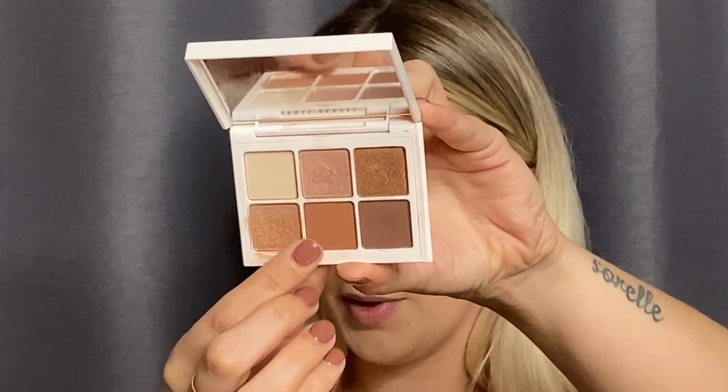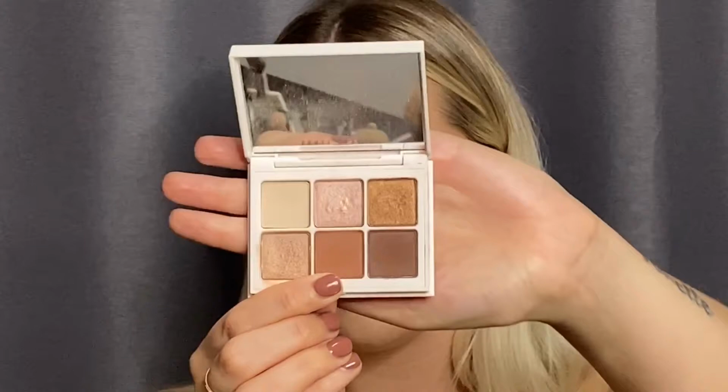Now I'm going to take, I think I'm just gonna take this shade right here, this middle shade, and that one is called Come and Get It, right there. And I'm just gonna take that on my Sigma brush. And this is a Sigma E37, and this is an all over blend brush. Just nice dense bristles.